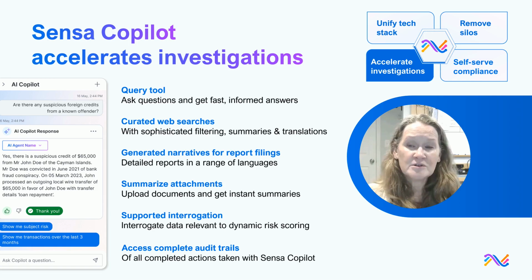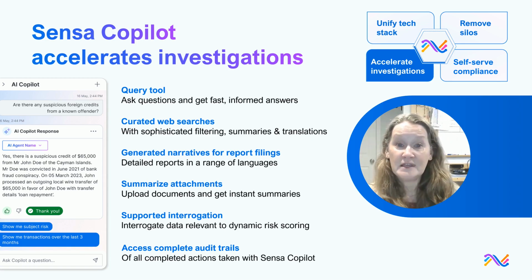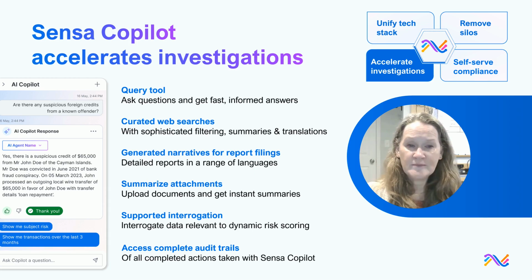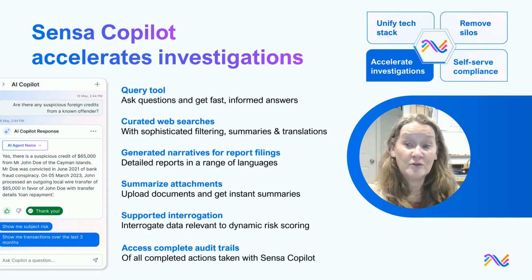And as the investigator is gathering all this information and getting the feedback from the Copilot, the investigator has the ability to tag it and save it and say, okay, this is helpful to me. I'm going to need this later when I need to create a summary. Or this transaction and this answer about that transaction is helpful to me. They have that capability between the web searches and the attachments and the query tool to save all those pieces, so they're building their narrative.